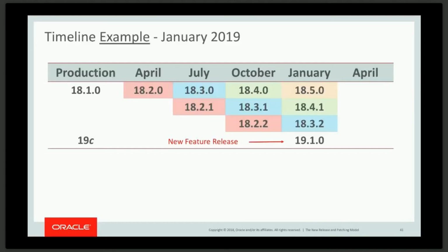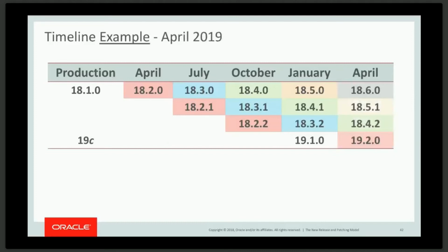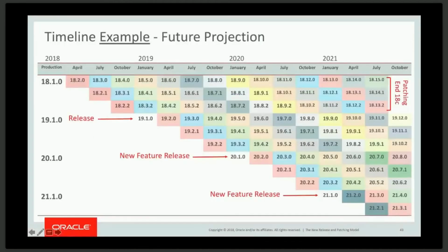And then in April, on we go. In fact, if you look way out into the future, you see the prediction here, or projection. So these are not firm dates, of course, because releases may come out in a different quarter, that kind of thing. But what's important to note, a couple of things.